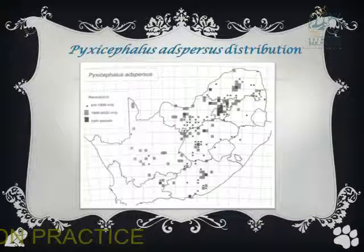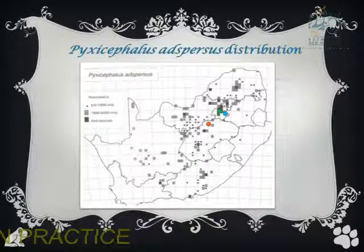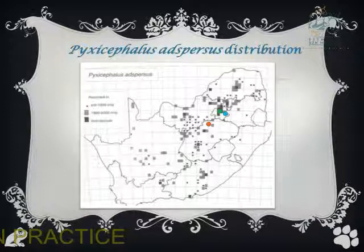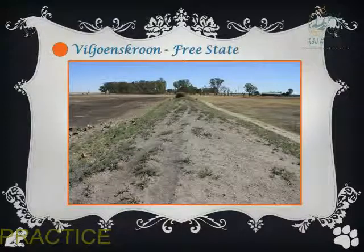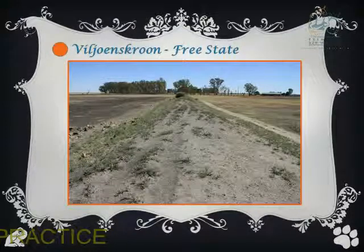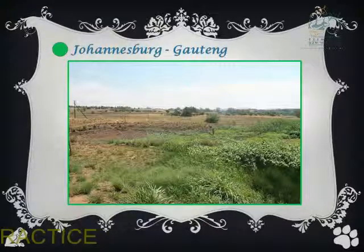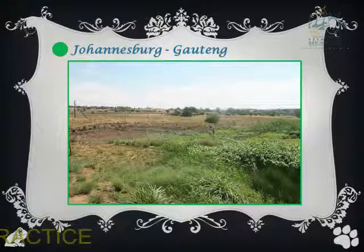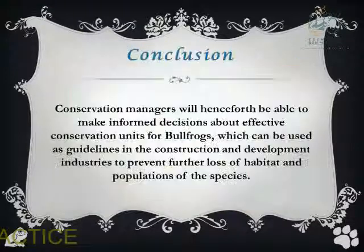This is how we use this to determine our sites for the research. You can see we chose two sites in Gauteng and one in the Free State. The orange one in the Free State is the Vaalkoenskroon area that we decided to use for this research, then the green in Johannesburg, Gauteng province, and the blue one is Heidelberg in Gauteng. These are the sites we are planning to use.